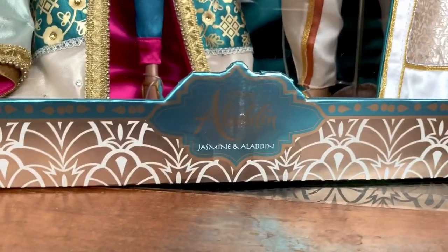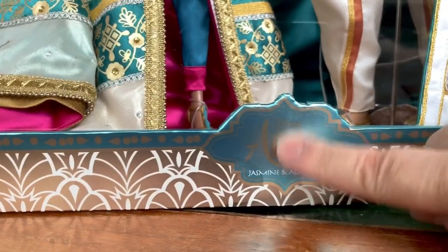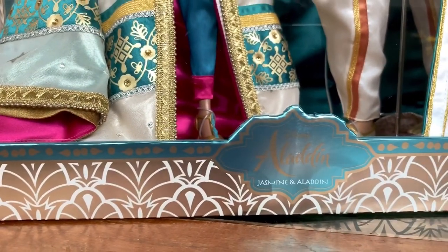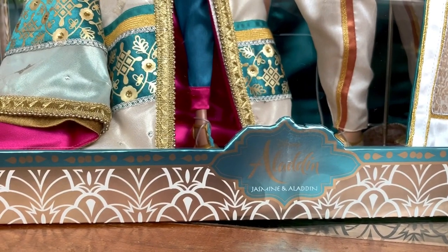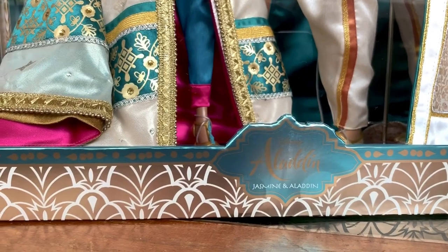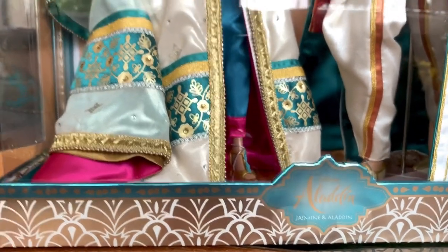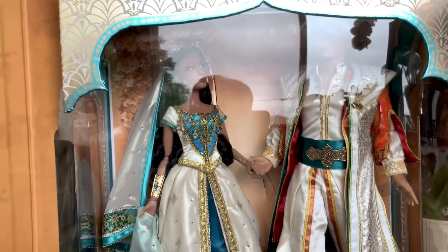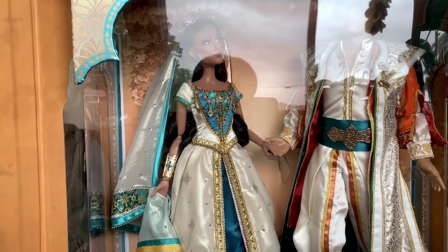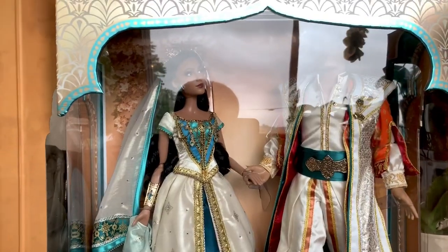It does have the really cool cutout, and I'm kind of going through this part fast because I really want to see the dolls. I do have a little bit of a scuff mark, unfortunately, there on mine, but that's okay. There it just says Disney Aladdin, Jasmine and Aladdin. It doesn't show the limited edition size or anything like that. So now what I'm gonna do is I'm going to get this cover off. We're gonna get this glare off and we are gonna take a really good look at these gorgeous dolls.